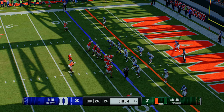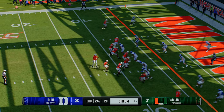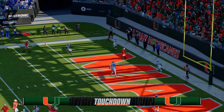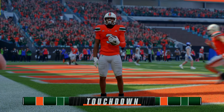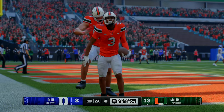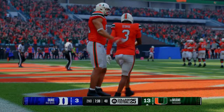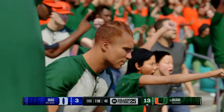Really need to pick up this conversion and avoid having to settle for the field goal. Back to pass, it's Ward. He wants it all. He snares it in the end zone. Touchdown, Canes. And it's so underrated, the relationship between a QB and a wide receiver, the timing, the ability to know where he's going to be and be accurate with the football, that's what leads to nice touchdowns, Jesse.